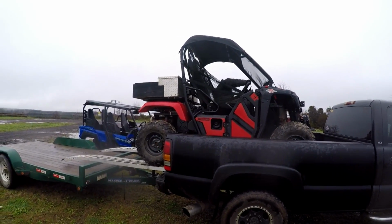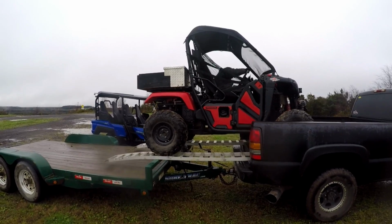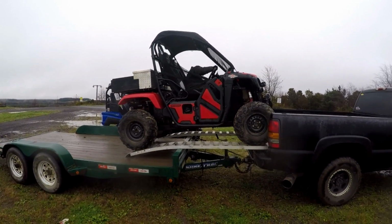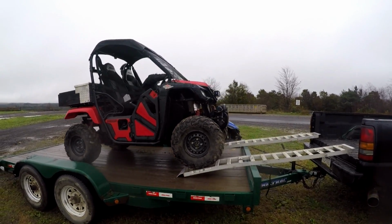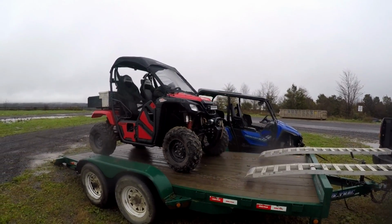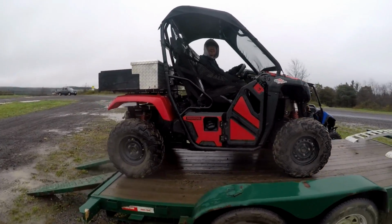I just love how the 500 will fit in the back of a pickup truck, so you don't have to carry a big long trailer or anything with you if you want to take it anywhere. Even short beds, I mean, my truck's got a full 8-foot bed, but even the shorter beds you can still fit the P5 into with a little bit of ingenuity or some tailgate supports. Yeah, you're good.